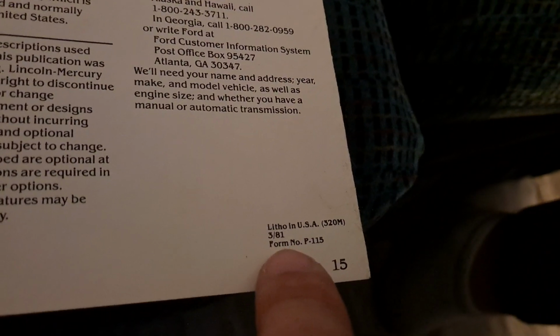Otherwise, that is it. Oh, I should check one last time for a date on these. 10 of 81. So this one's August 81. And this one is March of 81. Just like the EXP one. So this is the older one being in March. This is the newer one being in August. So a few updates. And then the EXPs didn't typically have this.